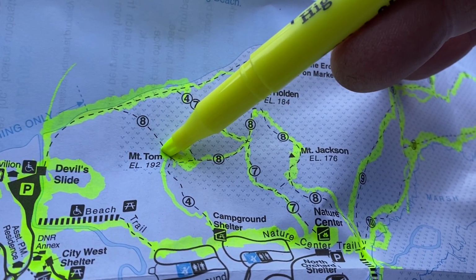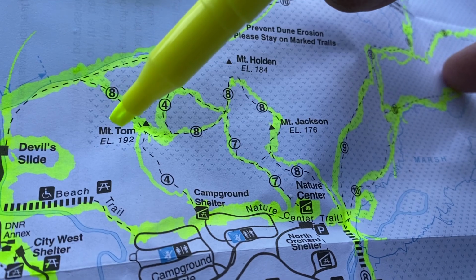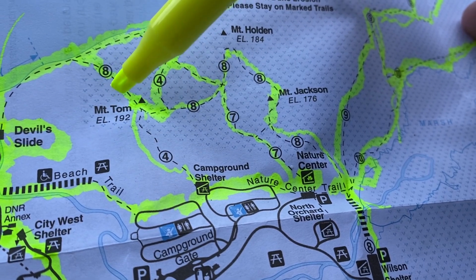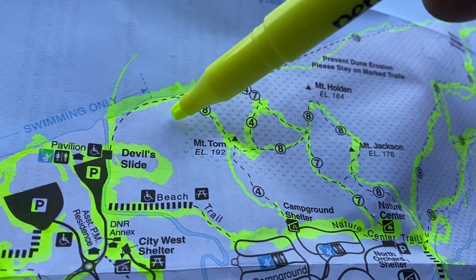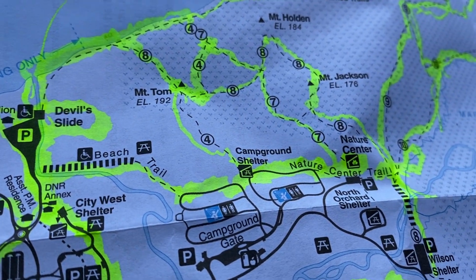Now we're at the top of the park and we take Trail 8 down. When you run down, don't run on the west side. Run more towards the middle or right side because there's fences, old wooden fences decaying, which could be sharp if you trip. So you're now on the beach. You take the beach and you come back to your car.